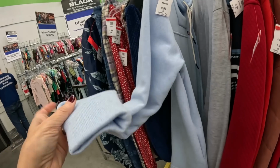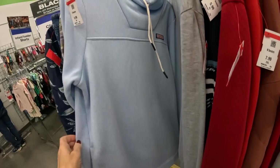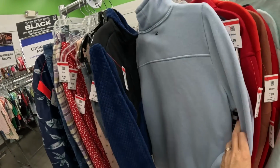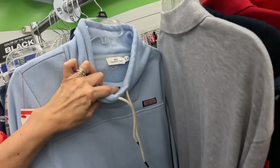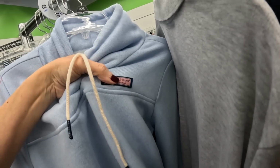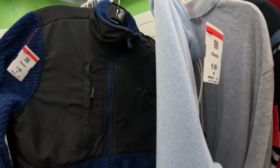Yeah, a bit of pilling again. See it? This is going to be a lot of shaving. I'm going to leave this one behind. If it was $4.99, I would take it and shave it. But yeah, Vineyard Vines is in the thrift stores a lot. I'm not sure why, because it's a very expensive company. When you go into their stores, everything is high priced, in my opinion.